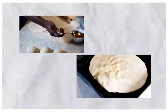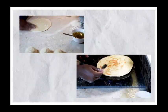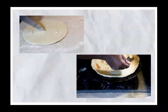Not to make this video any longer than it should be, we skipped the first part of making a chapati, but I'll leave a link in the video description below on a step-by-step process on how to make one.